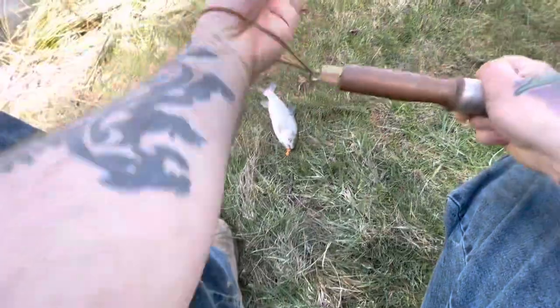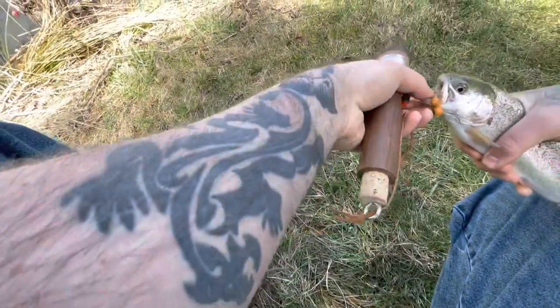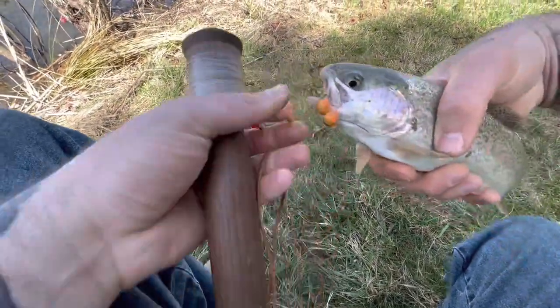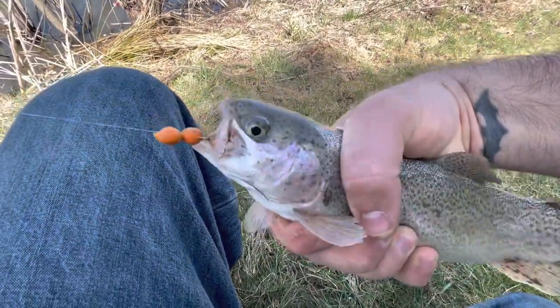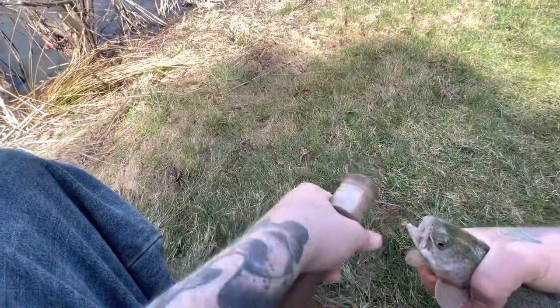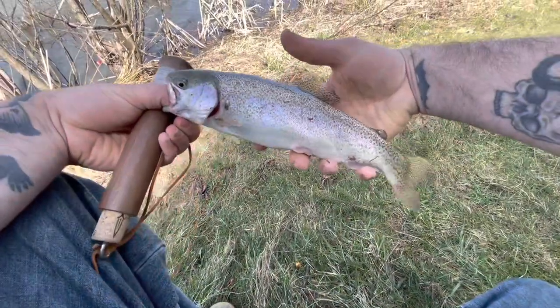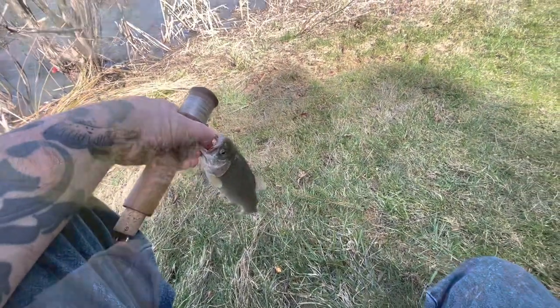Apparently got this guy right in the size trout. Not bad. Look at how he's hooked, guys. Barely. Look at that. Right in the lip. But we'll get him on the stringer and head home. Whew, that hook came right out, literally. Just popped right out. But alright. That's worth it. Two fish. I can end the day happy with that.